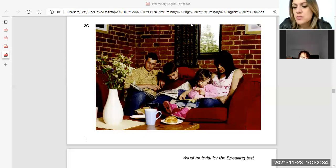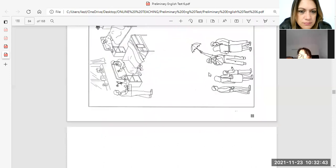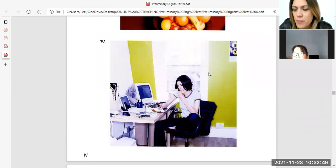Good. Okay, let's go to 1C. Now, with the same format that we did before, what you can see here: foreground, background, and all the details, okay?